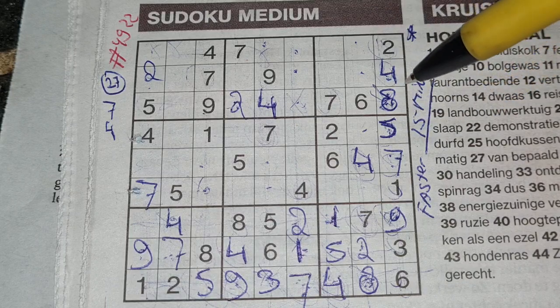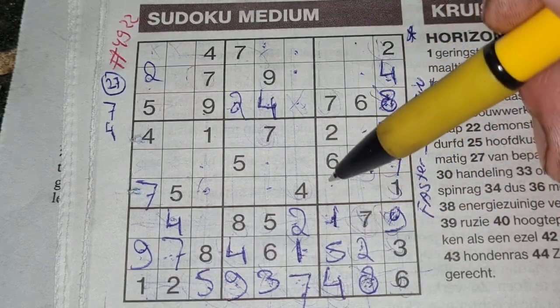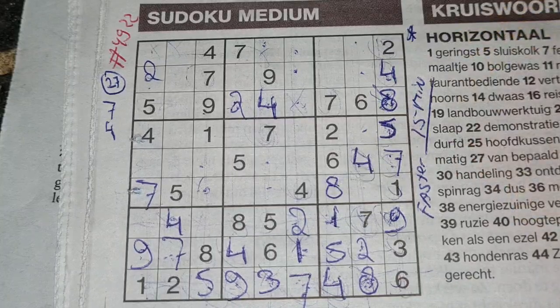We have an 8 in the last column, the 8 in the column next. So in that column, the only place left for the 8 should be there.